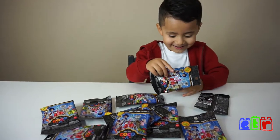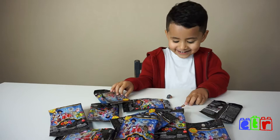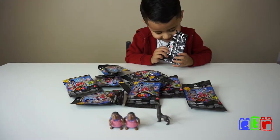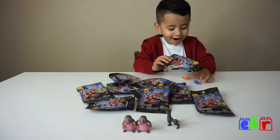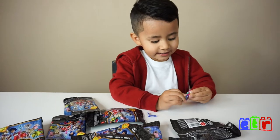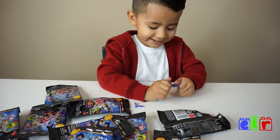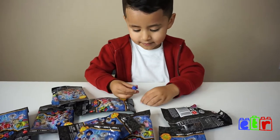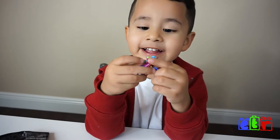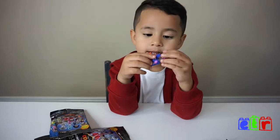Here's the third bag. Let's see. Oh, it's Abuelita again. Our first repeat. It's a doggy. It's Dante as Alebrije. He has wings? Oh, he's so colorful. His tongue is still sticking out. Can he fly?